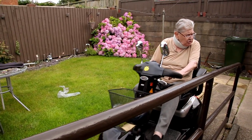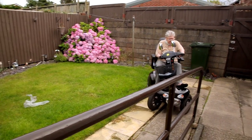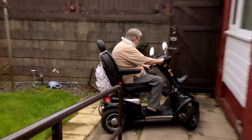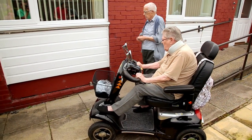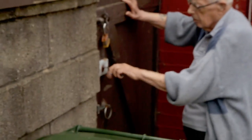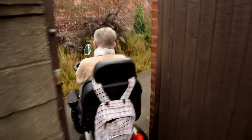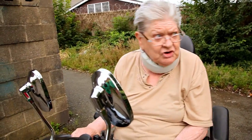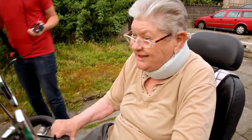Do you think I was going to run you over? Charlie, will you come and open the gate? Yes, I will. Are we going? Okay, wait a minute. We ought to do some kind of trick. You tried to do a wheelie? No way, it's too heavy. I've tried. See how fast it accelerates. Oh, yeah.